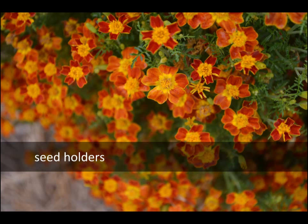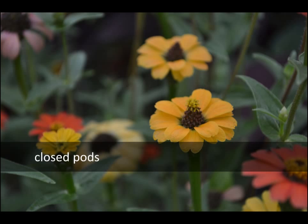So these seed holders are great candidates for just letting the flowers totally dry out on the plant. And then there are some flowers that have almost closed pods. These zinnias here don't actually have a pod, but they have very tight, tough seed heads. Marigold, it's really easy just to pull the seeds out, but these closed pod or really tightly bound seed heads need a little bit of work to crack open.